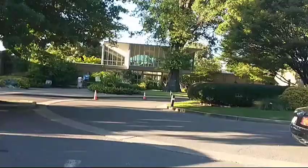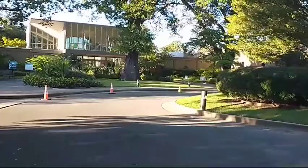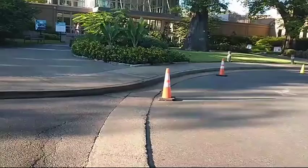Heading up to the Memphis Botanic main building. I don't know what's going on here tonight, but oh lordy, I had to park all the way in the back 40 just about. So walk we will.